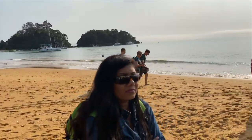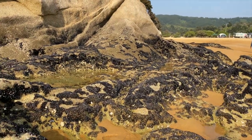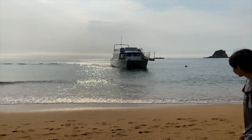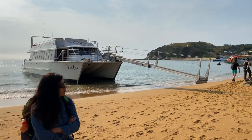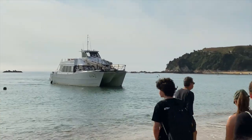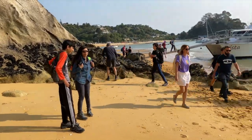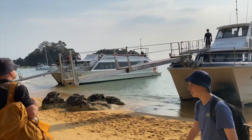Wow. And these are, if you look closely, they are shells. We are going to be going on this boat up here. The Abel Tasman National Park is an easily accessible coastal paradise. You can choose to explore the park from the land, on the water, or in the air. The park is a wilderness reserve at the north end of New Zealand's South Island. It's known for the Abel Tasman Coast Track.